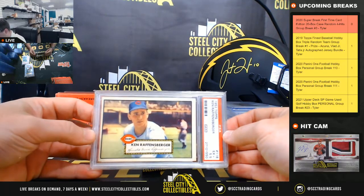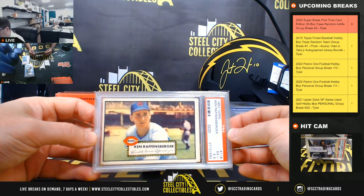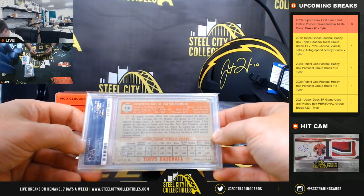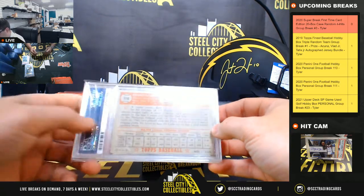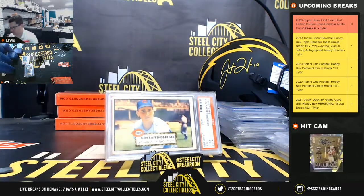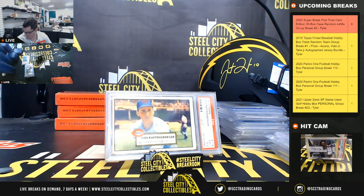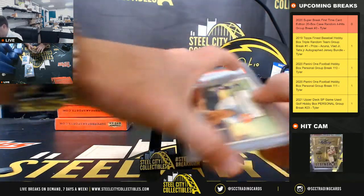1952 Topps, Ken Raffensberger. That's a PSA 5.5 Excellent. Ken Raffensberger. All right, lifetime pitching record. He was 95-125. Looks like he got shelled back in the day. Ken Raffensberger. Nice vintage though, 5.5.